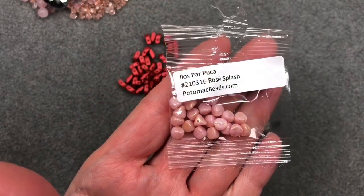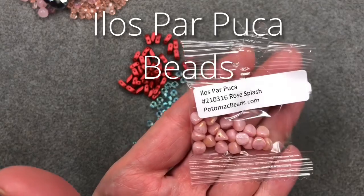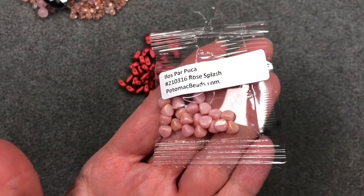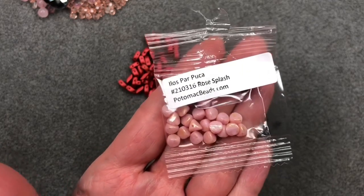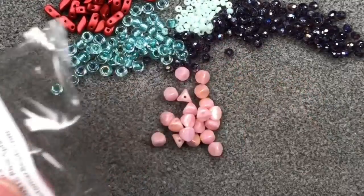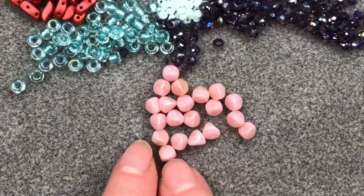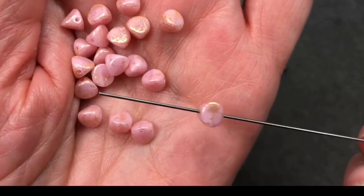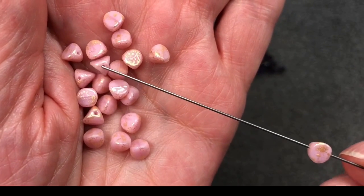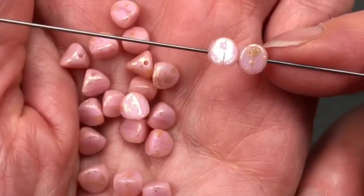And here we have a 3-gram bag of something called Elos Pa Puka beads. The color is Rose Splash, and of course Potomac beads always gives me something that I've never used before, and I've never ever used these or even seen these. Let me pull them out of the bag. And these look so interesting. They're 1-hole beads. And they're so unique because they have 3 sides, as you can see. And they definitely have a really pretty finish on them. You can see a little bit of gold there.